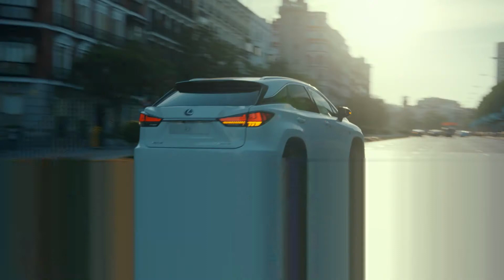Lane tracing assist helps you take corners and keeps you in the center of the lane. Lane departure alert warns you if you drift out of lane and can guide you back. The blind spot monitor detects vehicles in adjacent lanes that you cannot see in your mirrors. Enjoy a smooth, confident ride thanks to a chassis of great strength and rigidity and adaptive variable suspension.